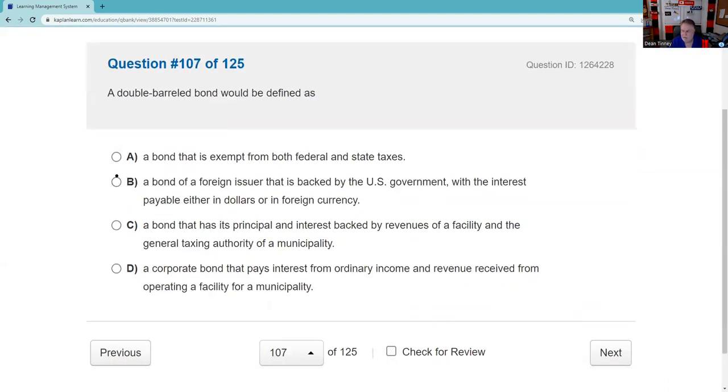Double barrel bond is a municipal bond where if the user fees are insufficient, the municipality will pay it through property taxes. So it's a hybrid. And it's, remember, going to require voter approval because there is stickiness to the issuer. So double barrel means two promises. The first promise is a user fee, and the second promise or pledge is the full faith and credit of the municipality.